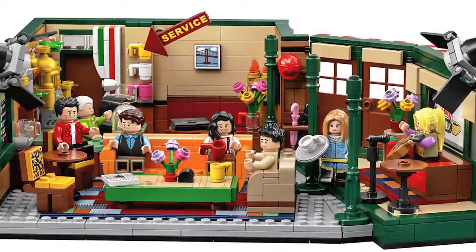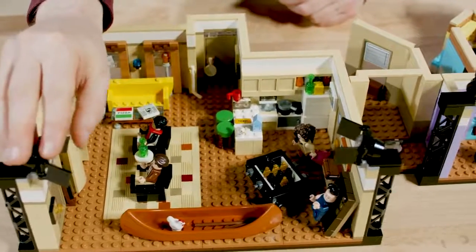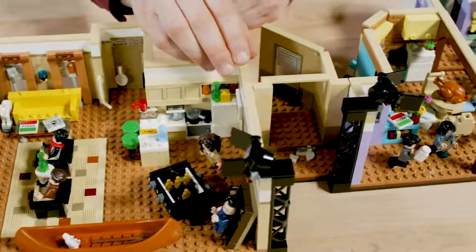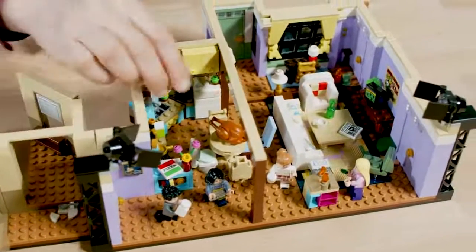We had a fantastic, overwhelming response to our first Friends set, Central Perk. So we wanted to obviously bring fans something even bigger and better. And actually the designer of Central Perk did the first concept of these two apartments, and he was already a big fan. Of course, then we had that model and we went to Warner Brothers to actually get the real plans and real reference from the set design of the show.